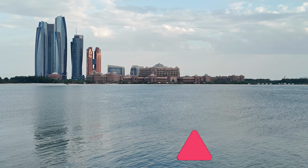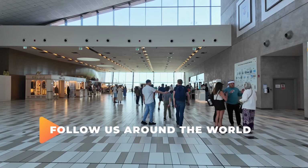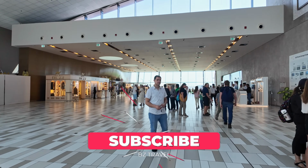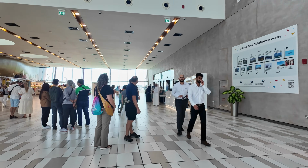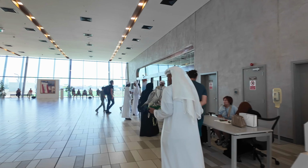The Abu Dhabi Cruise Terminal is our gateway to the city. It's a facility equipped with the latest amenities, and it provides a warm welcome, a convenient starting point for our tours or independent travel.